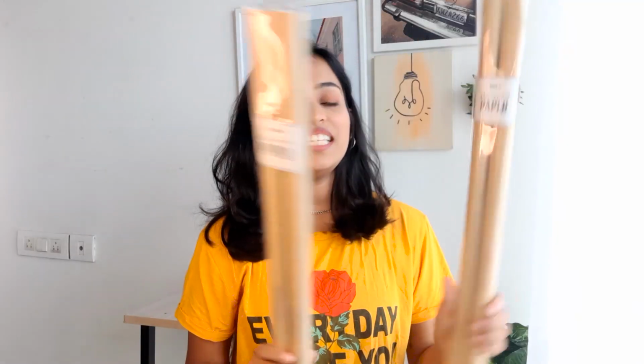I have these wrapping papers. Now this is the second time I'm buying this same exact wrapping paper. If you see my last haul of Mr. DIY, that time also I got these, and this was for 49 rupees each for 2 large rolls. They are on a little expensive side for wrapping papers.